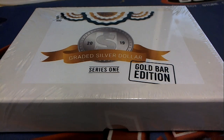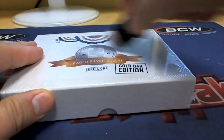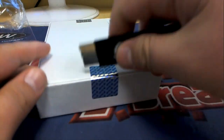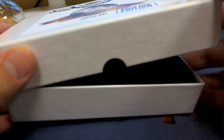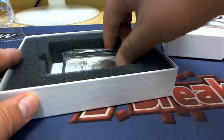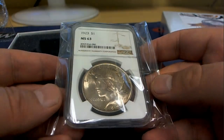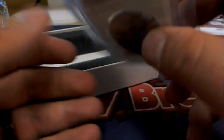All right. Good luck, everybody. Here we go. Let's see what it is. Let's see something crazy. Man, I was hoping for a gold bar. Okay, 1923. Okay. MS63 solid. MS63. Check that out.